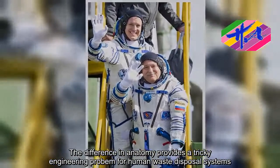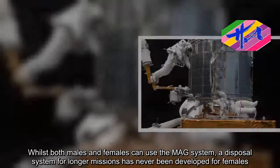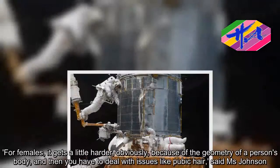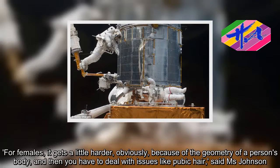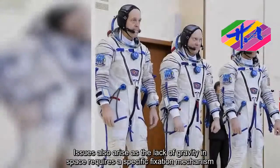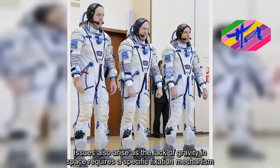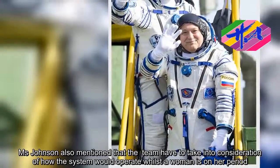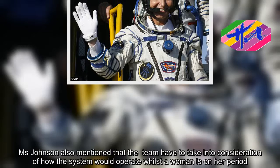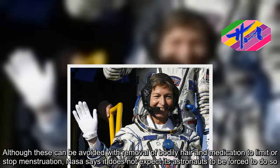Whilst both males and females can use the MAG system, a disposal system for longer missions has never been developed for females. Ms. Johnson also mentioned that the team have to take into consideration how the system would operate whilst a woman is on her period. Although these can be avoided with removal of bodily hair and medication to limit or stop menstruation, NASA says it does not expect its astronauts to be forced to do so.